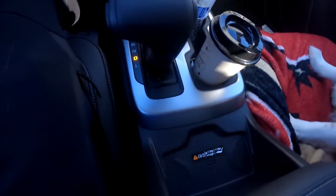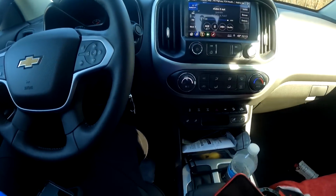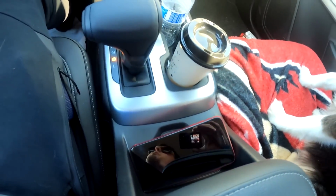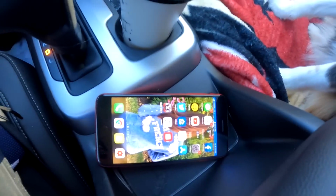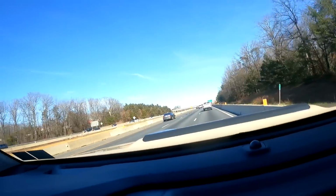So I was complaining about the wireless charging here, saying that it couldn't fit my phone. Let's see if it can fit it without the case. Nope. All right, well, it works if you have it sort of sideways, barely touching. The charging process, though, is going to be very slow, I'm sure.